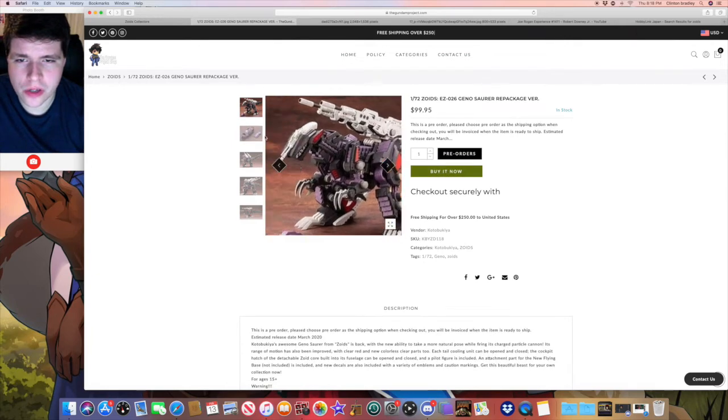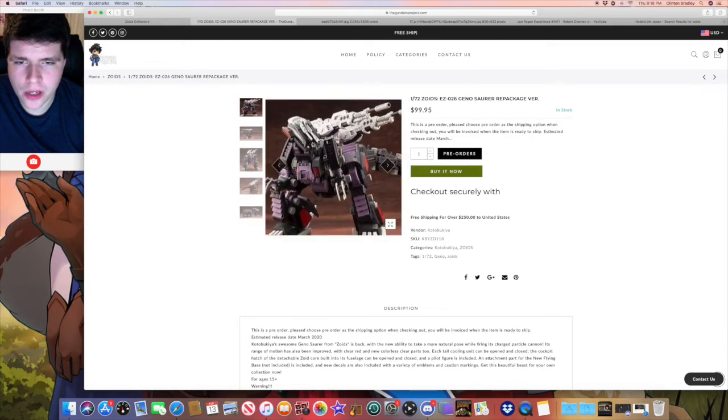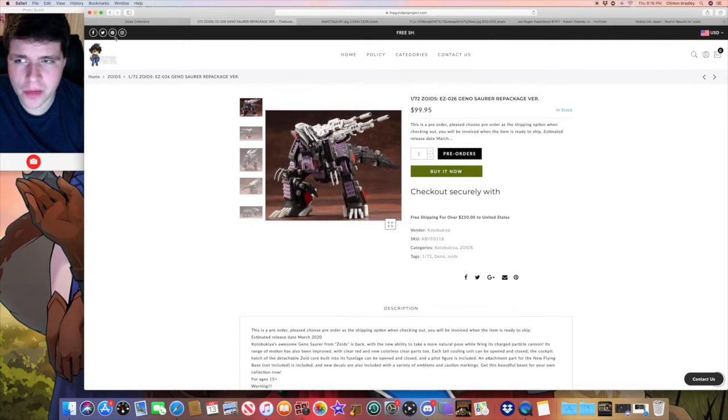And like I said, these two kits are not the character versions. You can see right here with the Geno Saurer, it has a generic Android pilot and no organoid. So it's not the Raven version, and the color scheme is slightly different too. But I'd recommend picking this one up as well, because all the other Geno Saurers are out of print.